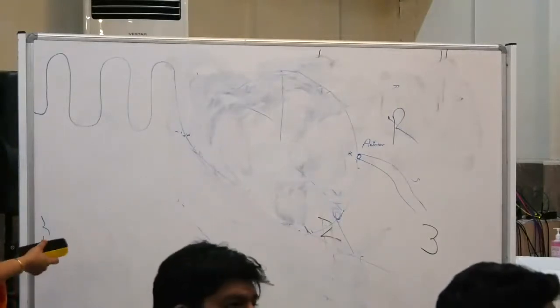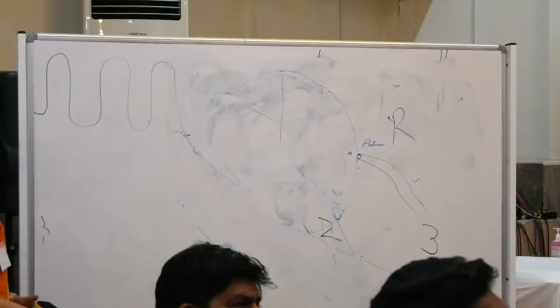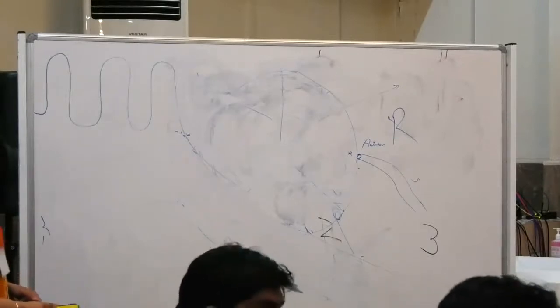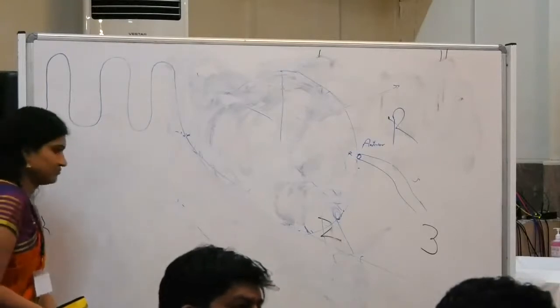Pump head, roller pump head, engage. Okay, so the pump has two heads. So in one rotation there will be how many pulses? Two. So what is the rate of pulsation? Twice the rotation speed. Understood?